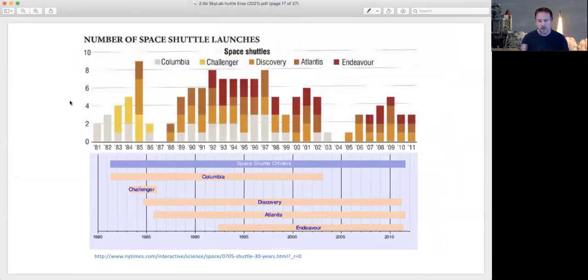This is a diagram that shows the number of space shuttle launches that happened. Now, they were planning on launching shuttles about 24, 25 a year, which is to say once every 2 weeks. They never got close to achieving that at all. They got to the point where the sustainability of the shuttle was maybe that they could get up to 4 a year if everything was working perfectly. And so it really didn't pan out as planned.